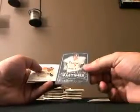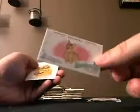The Freddie Freeman insert for the Braves. Kemp, another little Lions. That's a Savannah cat. My wife is over here giggling.